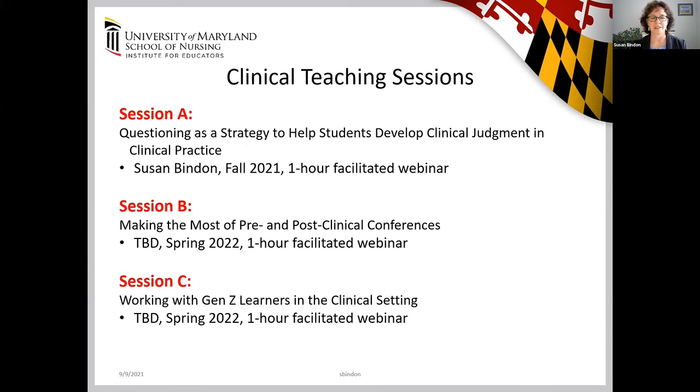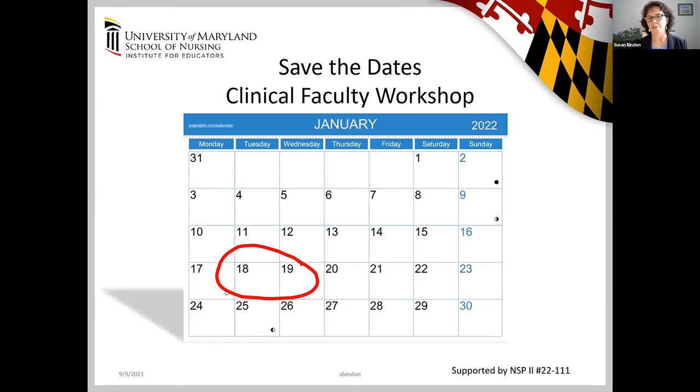And lastly, working with Gen Z learners in the clinical setting. So many of our students already are Gen Z and will only become more so. Certainly not all of them, but it's interesting to think about our next group of learners. And as the learners change, we need to change also to meet their needs. So that's what I have, rather short and sweet. If you have other ideas, again, or comments or questions, I would love to hear from you.